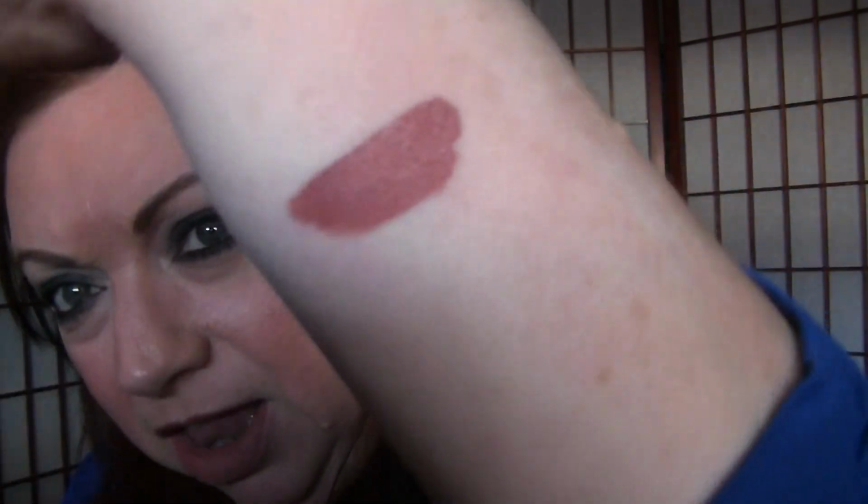Isn't that pretty? It's just a really nice nude. I was really surprised that it was just perfect for me. I love this shade. So that's a good one. It'll dry. But yeah, look at that. I mean, that's just a gorgeous neutral. I really like that whole trio. I think they're all fantastic.